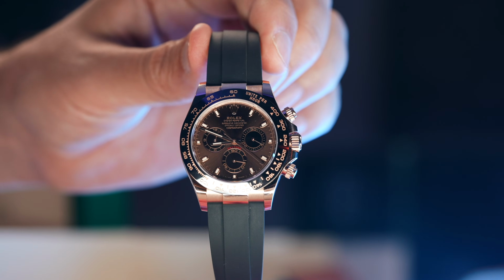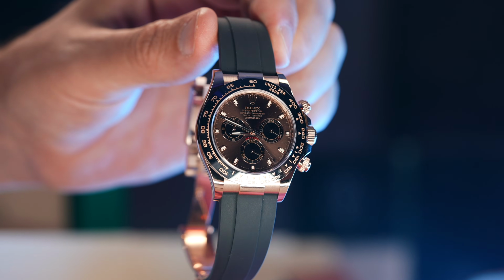So yeah, the great thing about the Oyster Flex bracelet is it just helps make the watch slightly more contemporary, I feel, and also more low-key, in a way that I'm comfortable wearing it just a little bit more often. I could maybe get away with wearing it in a pub, at a friend's house, and it not be too out there. It's not screaming full gold watch with the Oyster Flex bracelet, but it's still a stunning piece.